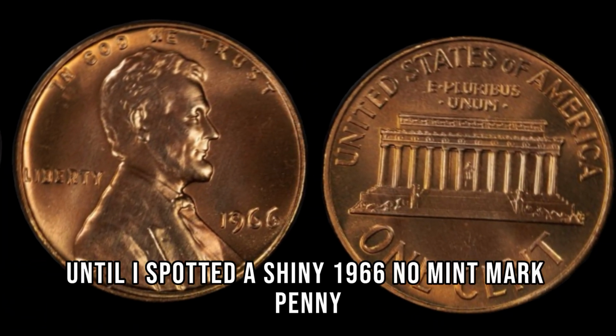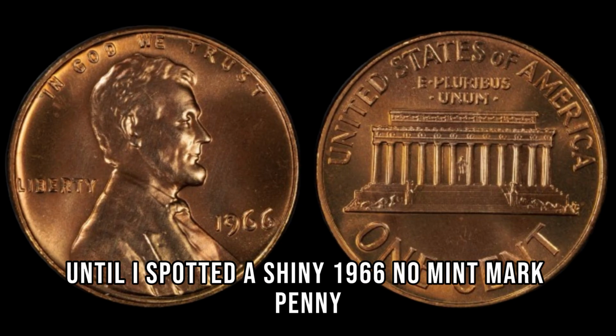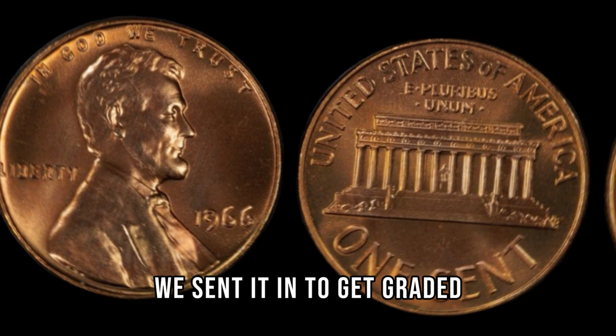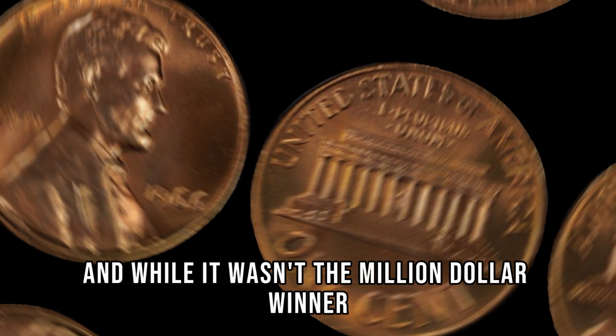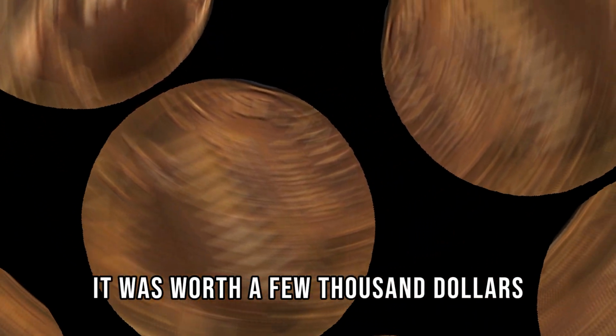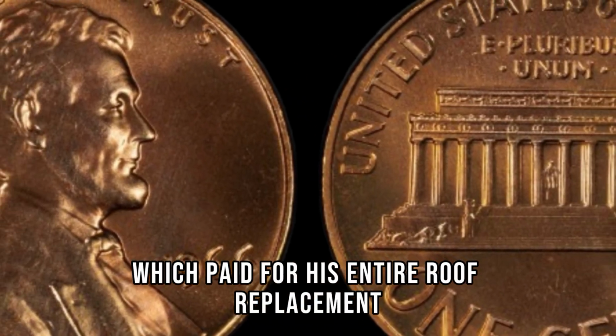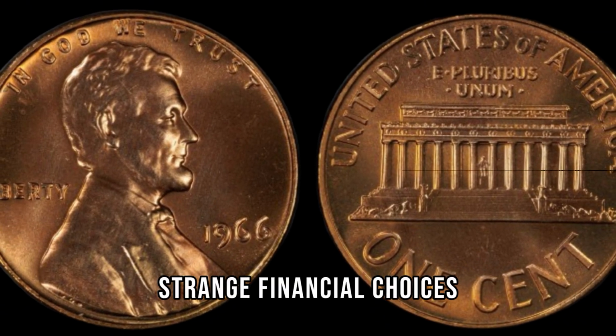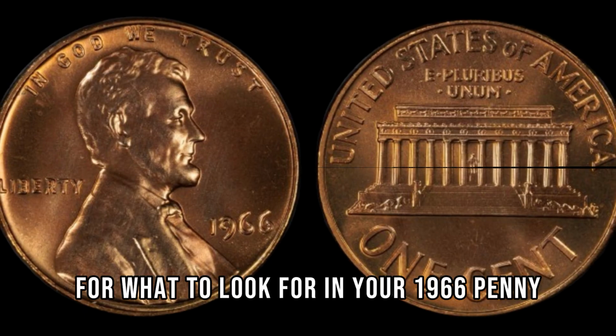We laughed it off until I spotted a shiny 1966 no-mint mark penny. It looked different, almost brand new. We sent it in to get graded, and while it wasn't the $1 million winner, it was worth a few thousand dollars, which paid for his entire roof replacement. True story. Moral of the story: never underestimate your uncle's strange financial choices.